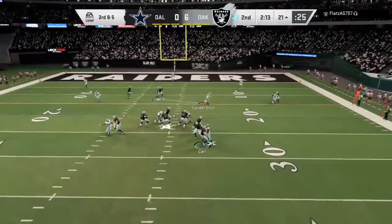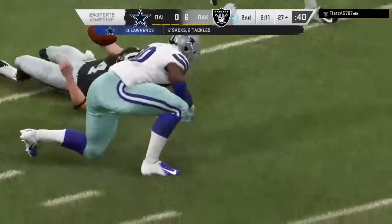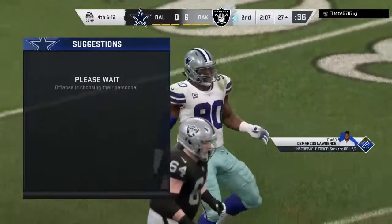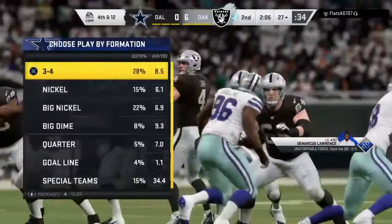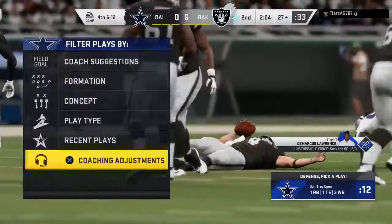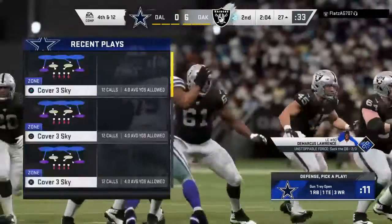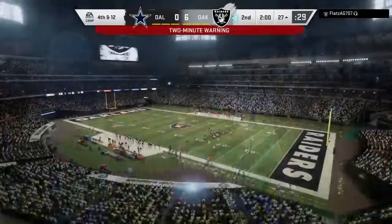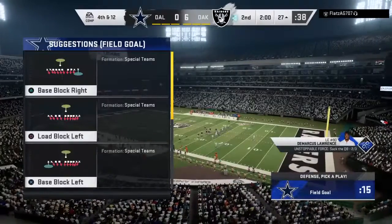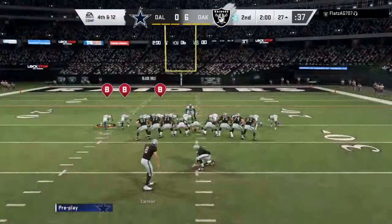Now Carr. And the Cowboys pressure gets there this time for the sack. DeMarcus Lawrence able to get in there for his second sack of the afternoon. Now look at this, 4th and 12, and they're going to line up to go for it. 2 minutes remaining in this first half of football.